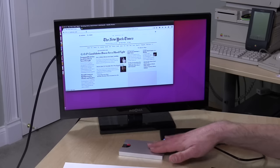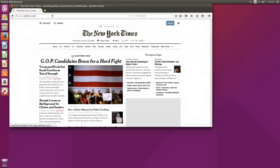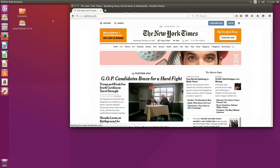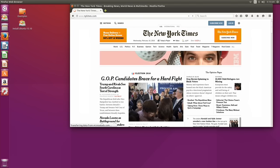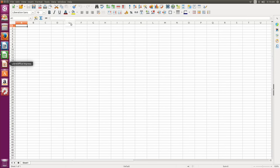In fact, I'm running mine right now just off of an SSD connected via USB 3 to the Kangaroo right now. So the web performance feels close to what it does on Windows. You also get some free Office software built into the Ubuntu installation here. So we have LibreOffice 5. We've got a word processor here, a spreadsheet that's very functional. So you can easily get a lot of work done here without having to pay anything for the operating system and just kind of run off of that $169 entry point.